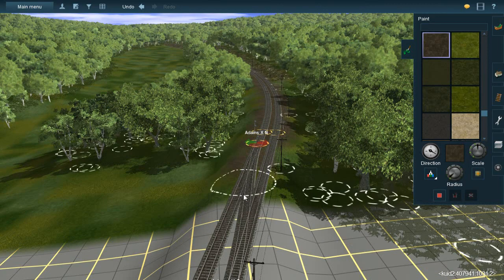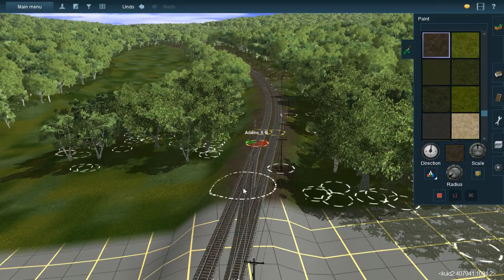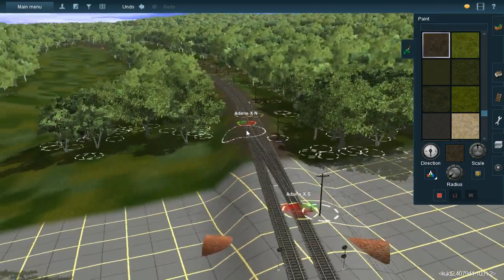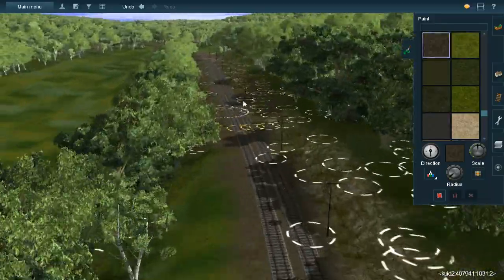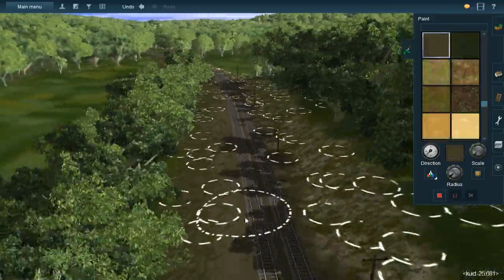Because objects will overwrite objects, textures will overwrite textures, splines will overwrite splines, that sort of thing. If you have it selected and you have the replace option on, that's what it will do. If you don't have the replace option on, it will add stuff on top of what you've currently got and not delete what you have.